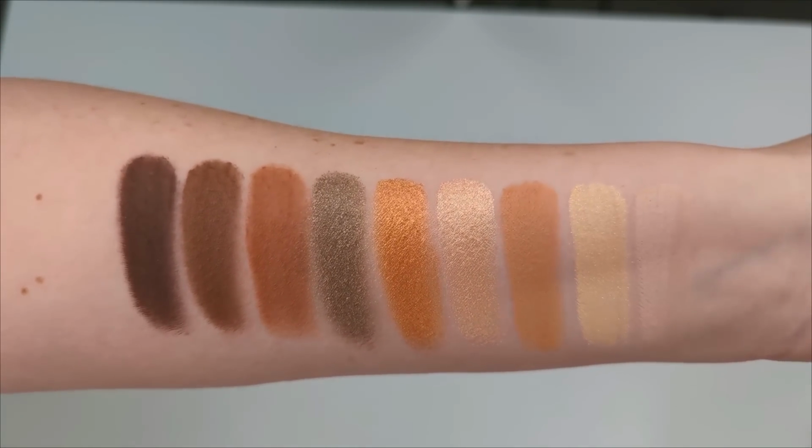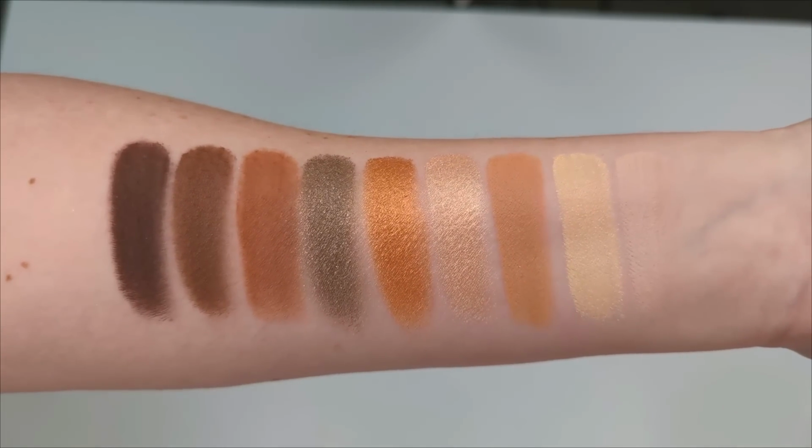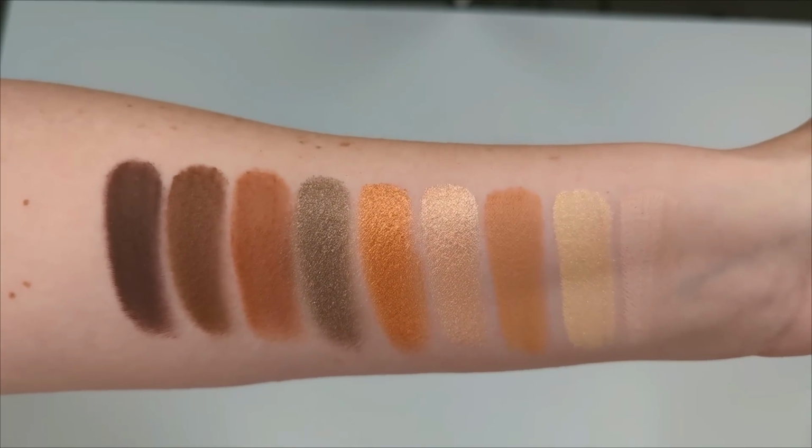And I'm sure most of us makeup lovers already have these colors many times over in our collection, but I think this is a great place to start for somebody who's just getting into makeup and for teenagers especially. And I love that they're in Target now because it just makes it so accessible.